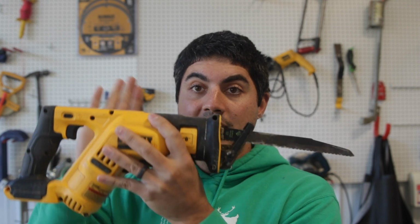It's like $100 for the reciprocating saw. This thing is safer than a chainsaw when you're cutting small trees, lemon trees around the homestead, cutting down brush. Safer than using a chainsaw. Also, I use it all the time on construction and demolition on the homestead.